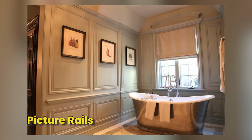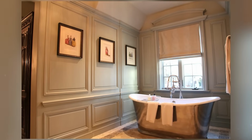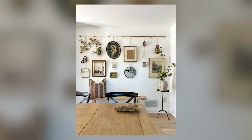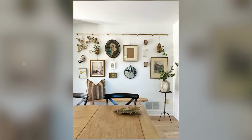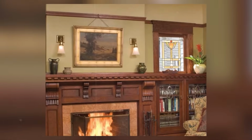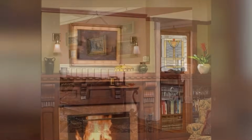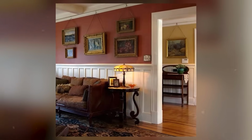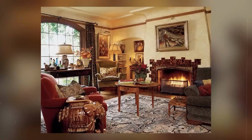Picture rails. If you've ever noticed a thin strip of molding running along the upper part of a wall in an older home, you've seen a picture rail. These decorative yet functional features became popular in the mid-1800s, offering homeowners a way to hang artwork without damaging delicate plaster walls. Before drywall became the standard, plaster walls were common, but they were also fragile. Driving a nail directly into the wall could cause cracks or even large chunks of plaster to break off.